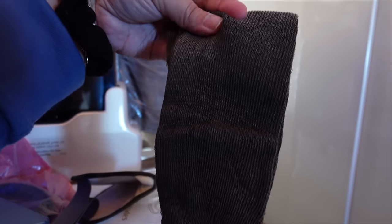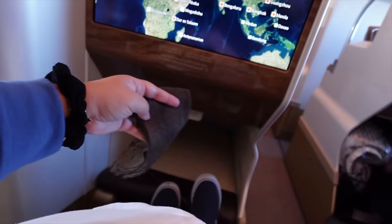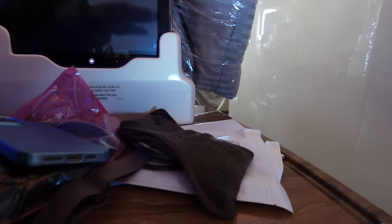And then these are the socks. They're brown, again, very nice and soft. Kind of, you know, go with the same vibe, theming, color scheme of Emirates Airlines, with all the browns and the golds, which I absolutely love. So there you go, these I'm going to probably take home with me.